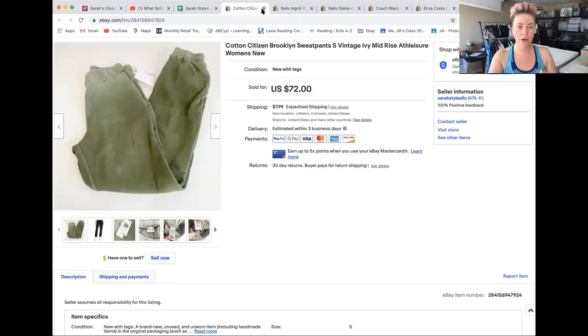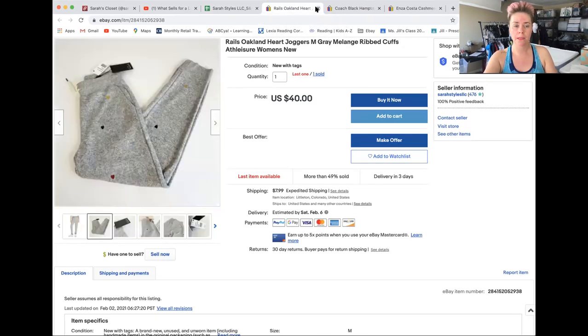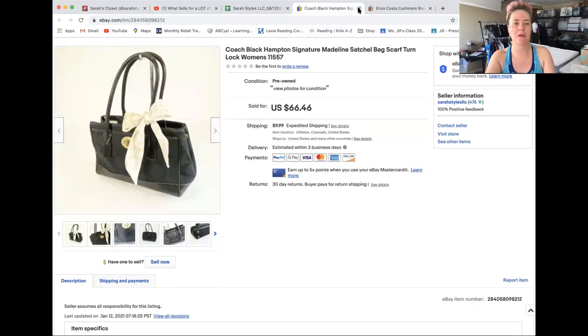Cotton Citizen. So these are, I think she bought the top. I think the lady who bought one of the sweatshirts also bought these bottoms. Rails, here's Rails. I think multiples of these sold as well. Rails, another pair of sweatpants types. I think one person bought multiples of these in different sizes, which was kind of interesting. So then I was thinking, well, maybe they have a daughter or something, because one was like a medium and one was like an extra small. Not like a medium and a large, where they're in between trying, they'll probably return one, but it was like a medium and an extra small.